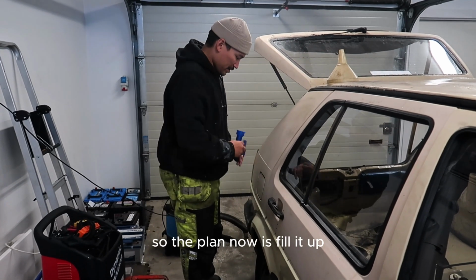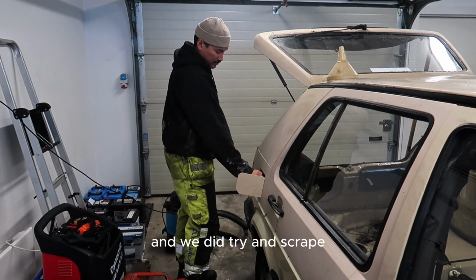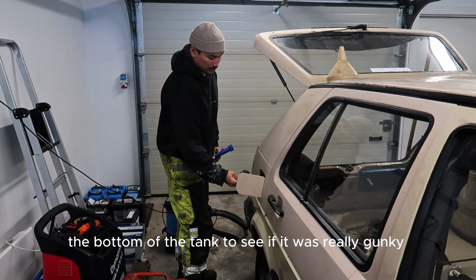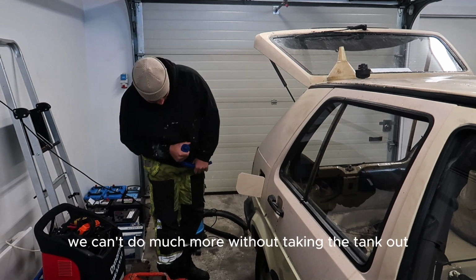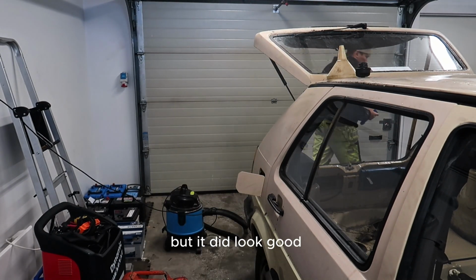So the plan now is fill it up so we've got diesel in the tank. And we did try and scrape the bottom of the tank to see if it was really gunky. Looked pretty clean. We can't do much more without taking the tank out, but it did look good.